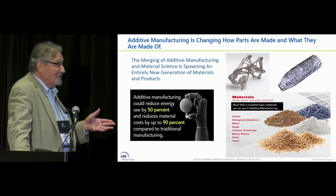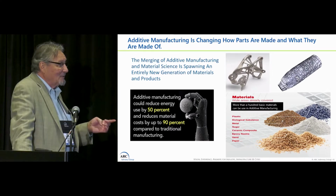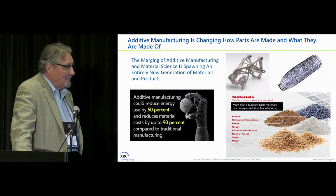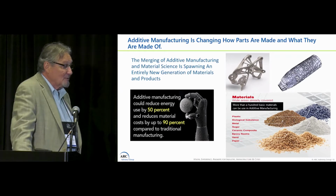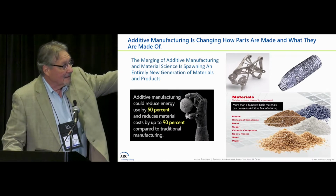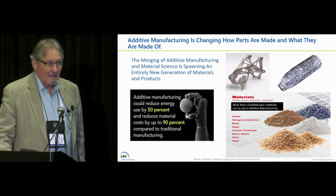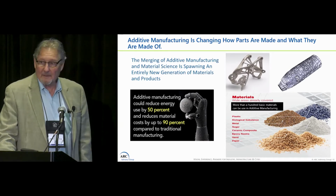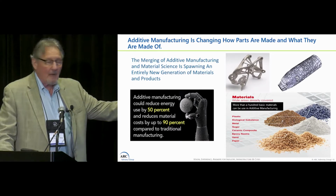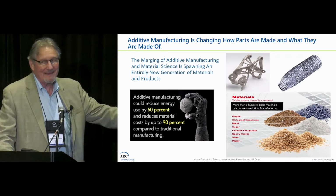The other thing about additive is, when you really look at it, additive could reduce energy in the production process by 50% and reduces material costs, because you look at that part up there, it looks all spindly and everything. It's just as strong as a block of material for a part being made by machining presses. You're going to reduce costs up to 90%. And with additive, you can use just about any material.